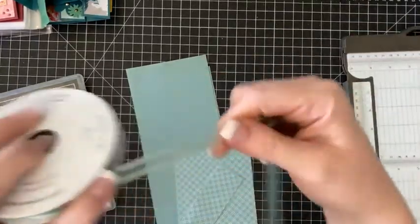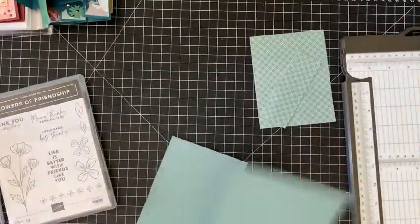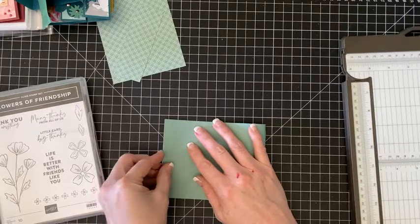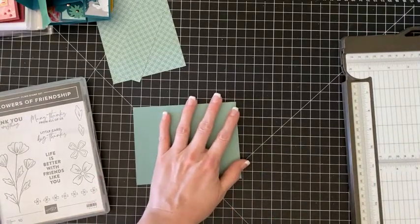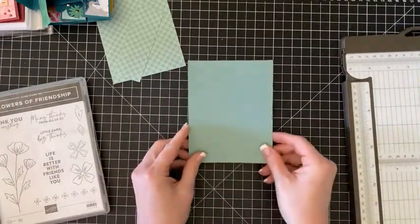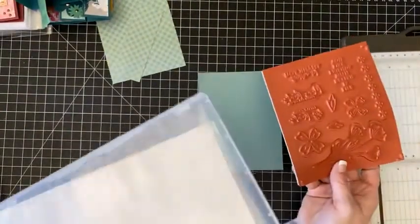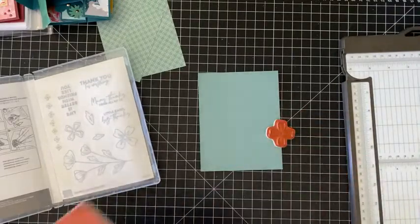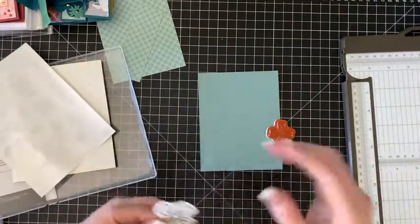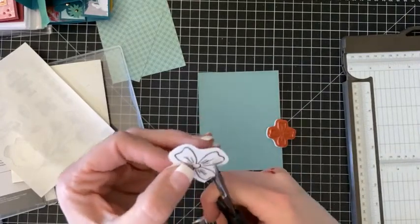Okay, I didn't need my... So here's the ribbon, and we'll use that too. Okay, so now let's see what we can do here. So the first one I want to do... We'll fold this in half. I'm thinking about using my Stamparatus. Here is this. This is the, what's this one called? Flowers of Friendship. I was thinking about doing like a sentiment for a background, but I'm thinking maybe this flower will do. So I'm just gonna quickly trim.